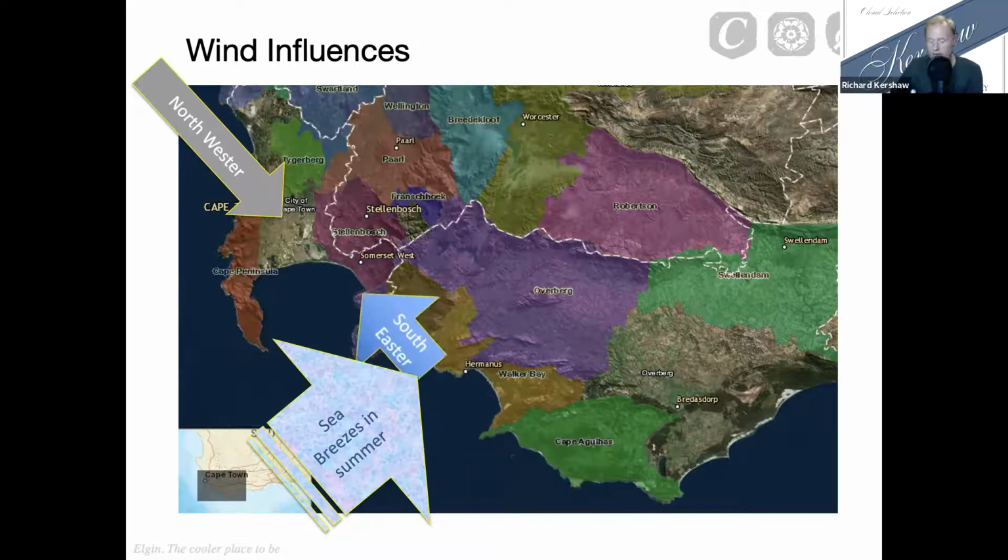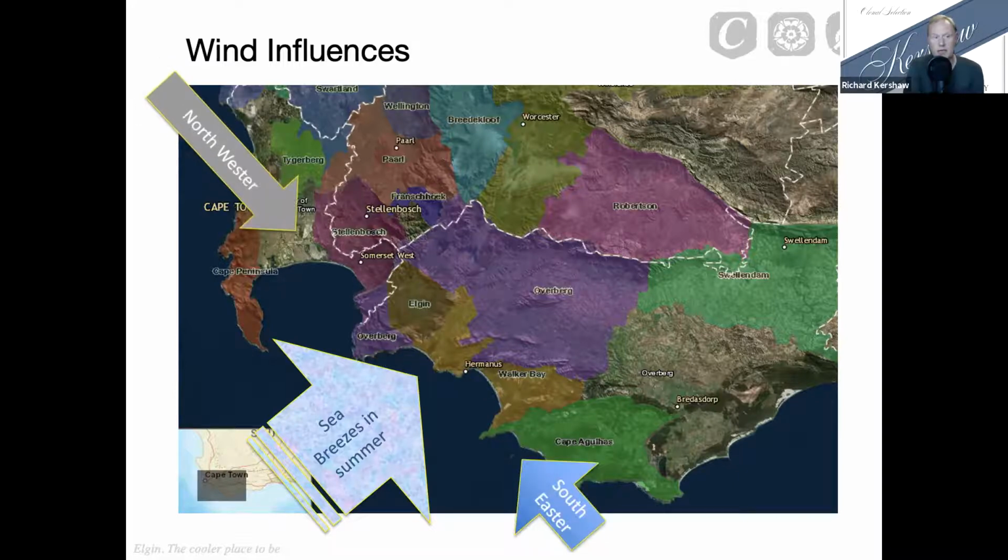We also get the northwester in this. This is where most of our rain comes from, and this is happening now because we have the wind coming from the north-west in the winter. So that's where our winter rainfall comes from. And obviously we do get warm days, and on those warmer days we also get these massive sea breezes coming in from the ocean, and that's cooling us down quite dramatically from about 2 o'clock. So that has a big impact on keeping the nighttime temperatures cooler.